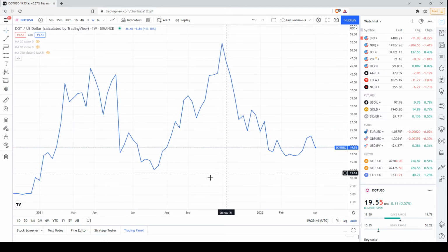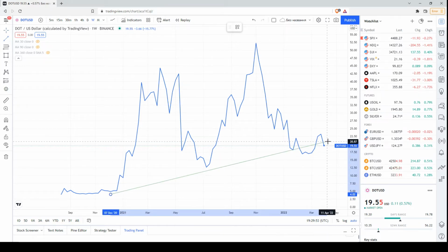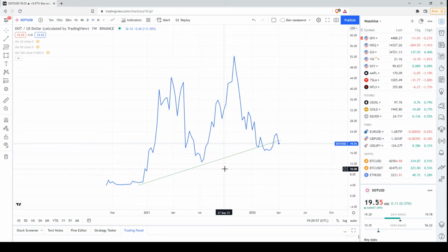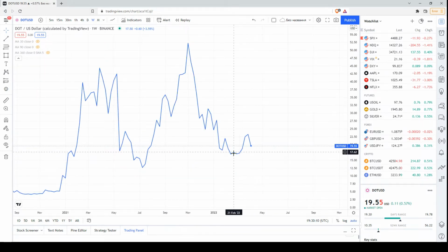So this is the key level, and this is the previous local low, because if we draw a line, there is something similar to some extent to an ascending trend or ascending channel. If we draw a line like this, we have something similar to an ascending channel. But I would say that the price is at a crossroads.